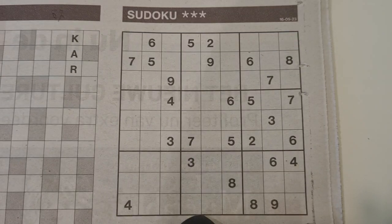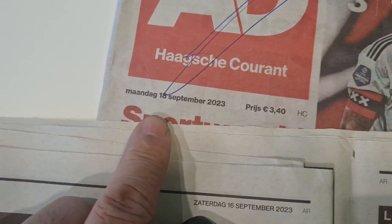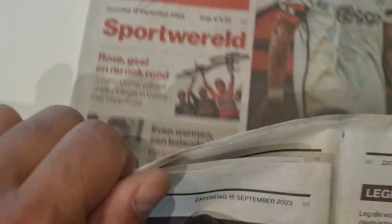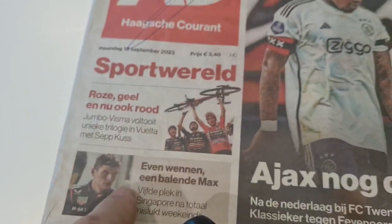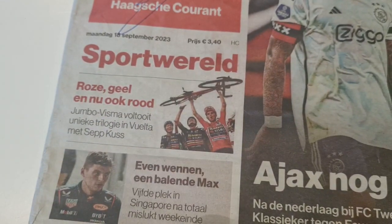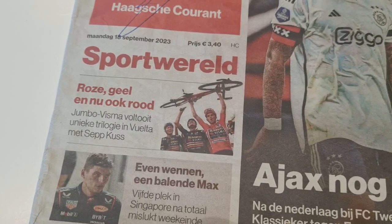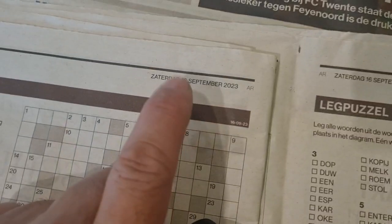The extra puzzles, not in today's newspaper on Monday, September the 18th, 2023. Because in today's newspaper, we have no extra puzzles, no additional. So I've decided to solve the rest of the puzzles in the Saturday edition.